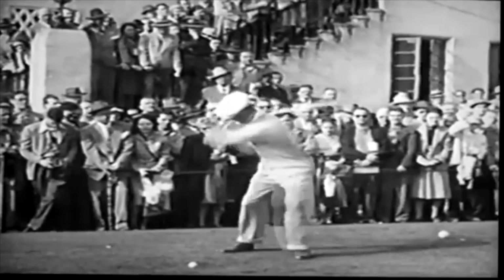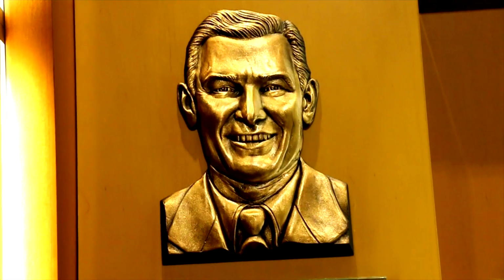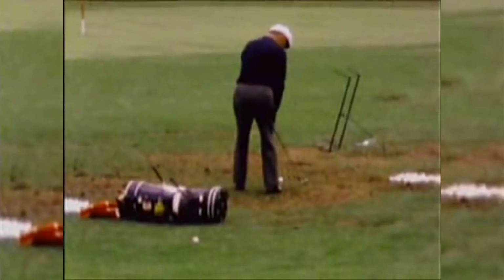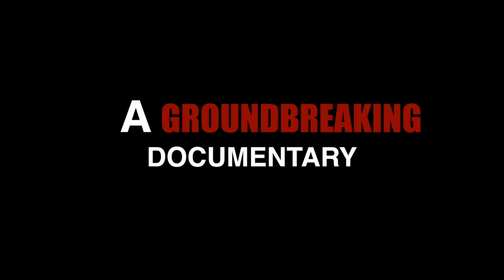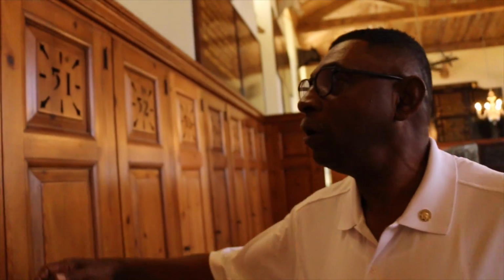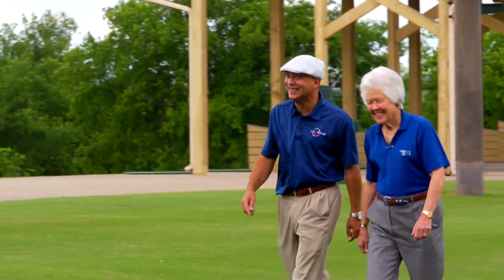It's hard to describe the sound when Mr. Hogan hit a shot. He had this tenacity about him. It's really the stuff legends are made of. He was like Michelangelo and Da Vinci. You know, he was an artist with a golf club. This is Ben Hogan's locker right here, number 50. He caddied for my dad. That was the beginning of their relationship.